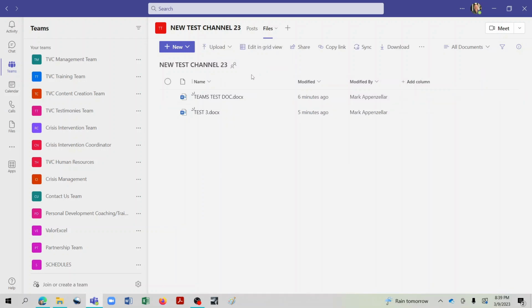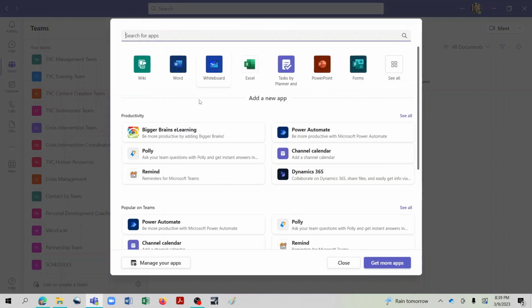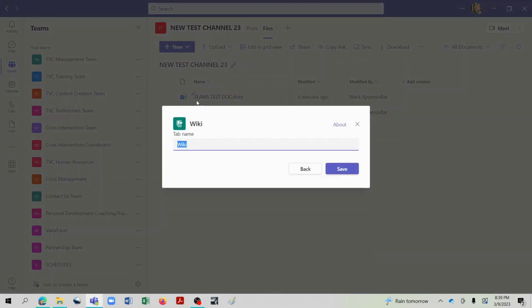Now again, with a new team, Posts and Files are the two tabs that you initially have, but by clicking on the plus sign, you can add additional apps, and I'd like to take a quick look at 3 of them today. And the first is Wiki. Now Wiki is an open text editor that enables you to really collaborate with people on your team. We'll create a new one and we'll just call this New Wiki.